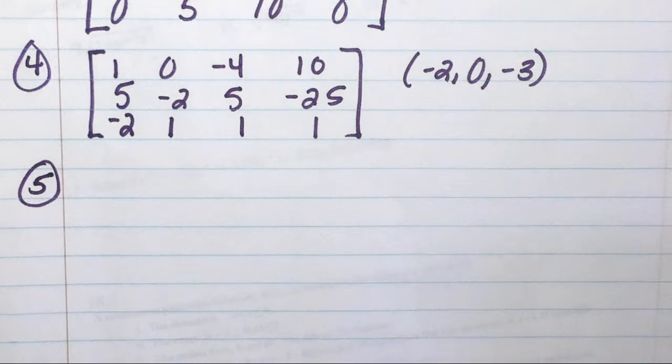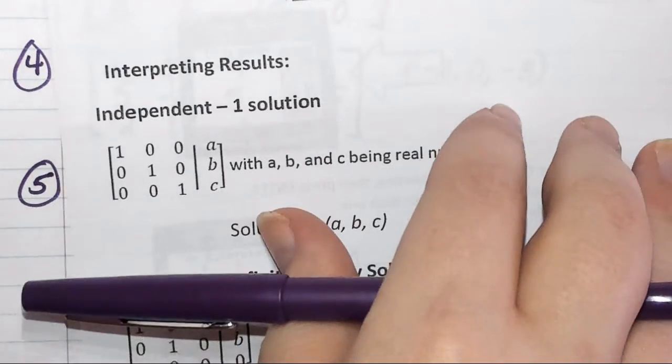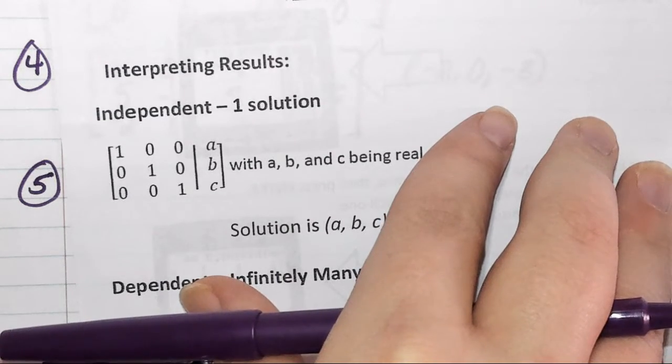Okay, so your calculator handout I gave you the other day. If you want to read through the front side, you can. It literally goes through how to get to RREF in case you really didn't understand. All I'm going to do is go to the back on interpreting results. So we understand, I'm looking for the identity matrix. The other 3 numbers in the last column are my answers.